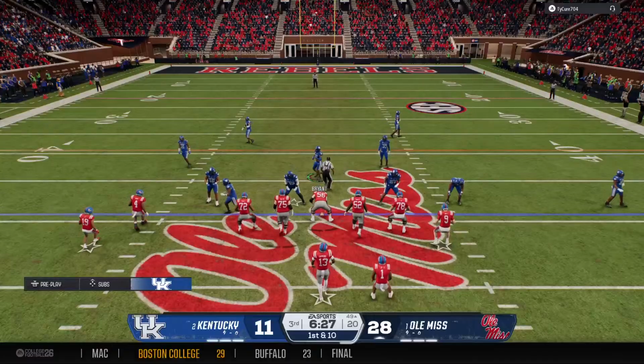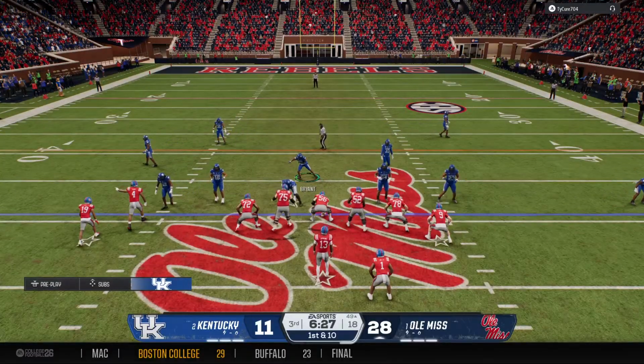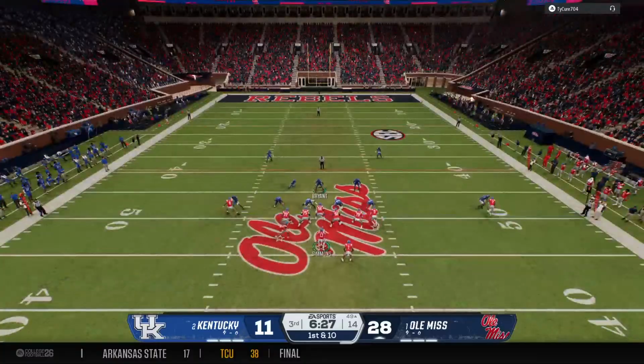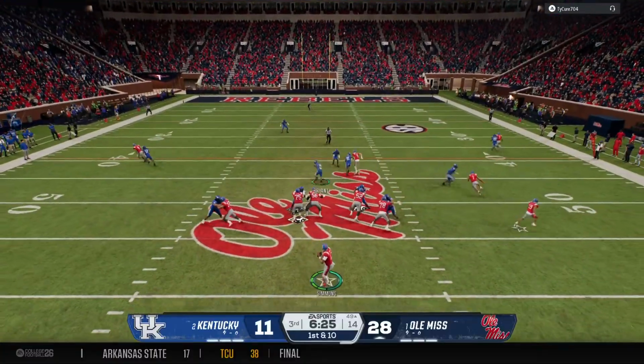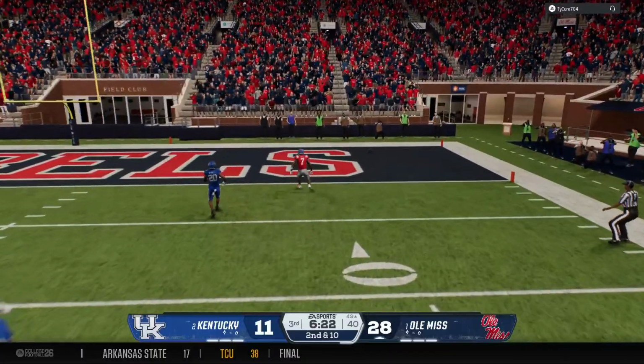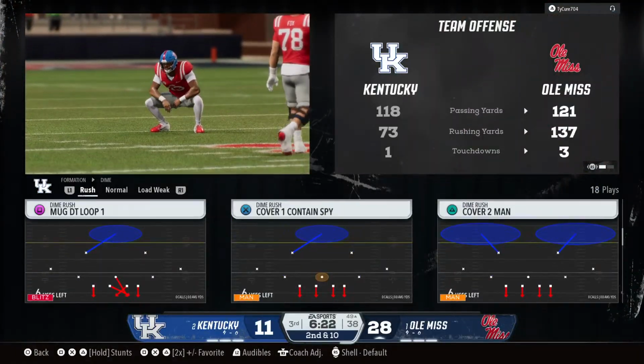The Ole Miss offense is back out on the field. And they're moving the receiver now before the snap. Here comes a first down pass attempt, looking for a man deep on the right side. Incomplete. They cannot connect on the deep ball.